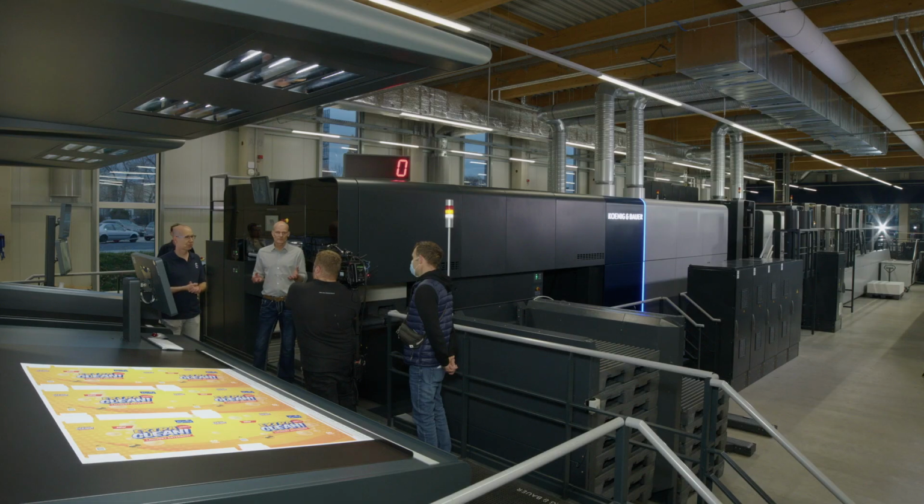The only system on the market which satisfies the strict demands of the pharmaceutical industry is our Qualitronic PDF system. And as we know, the pharmaceutical industry is setting the highest standard in terms of print quality.